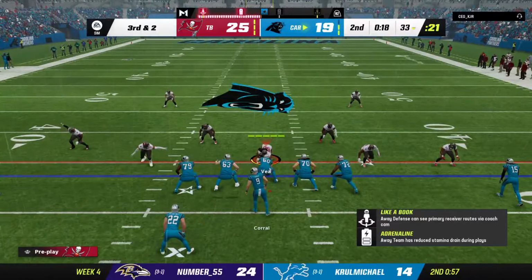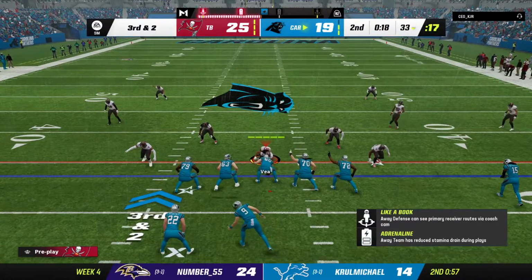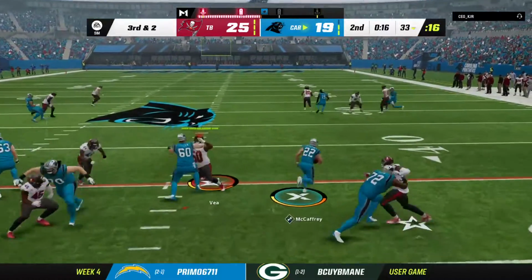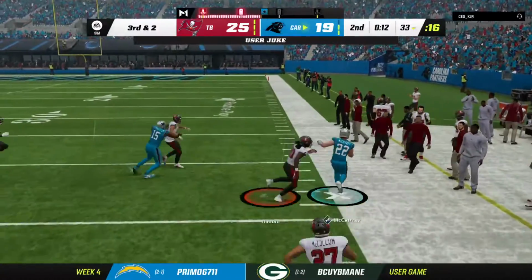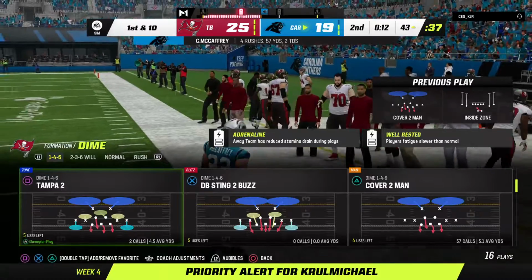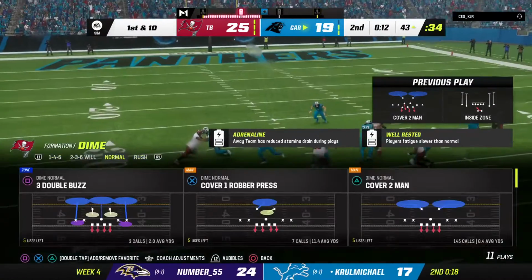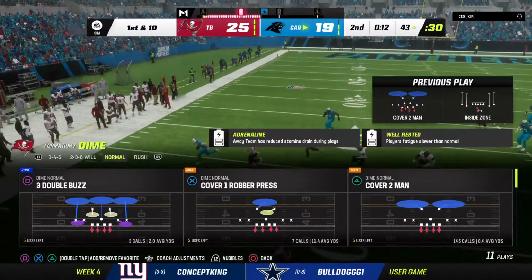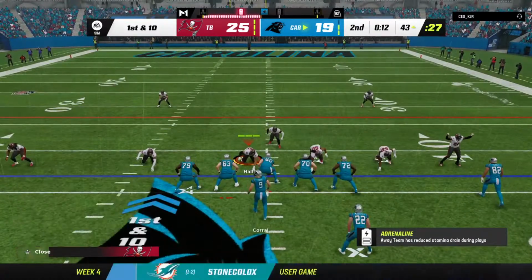After the incompletion, here now, 3rd and 2. This time they stay on the ground. Oh, good move. They find some open field here. He gets us to the other side of midfield across the 45 before going out. 23 yards on the pickup there and a first. Exactly what they needed right there, because they needed to use the ground game to take some pressure off, because the quarterback's been struggling a little bit.